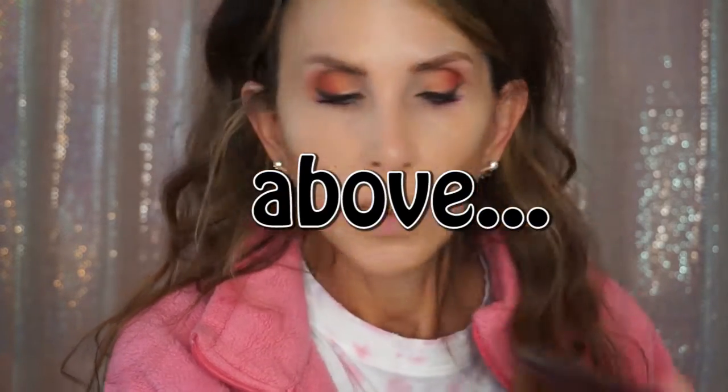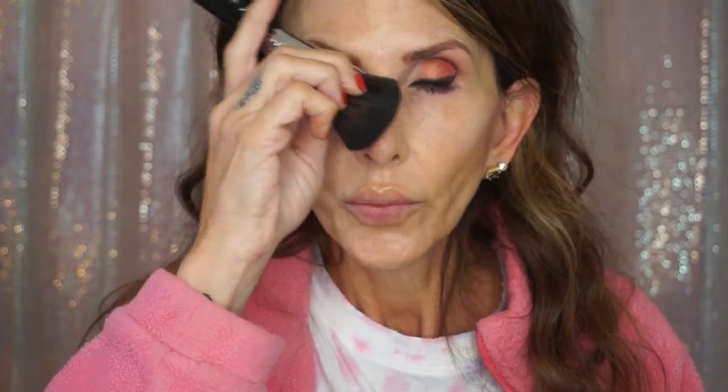And then I'm going to take this. This is a matte highlighting powder that's in the NYX palette. And then I'm going to put this on top to make it look like it's poked out. Then on my nose, I'm going to put it along the edge to make it look like that's where the edge of my nose is, where it drops off.